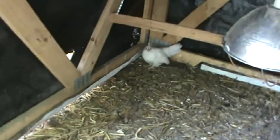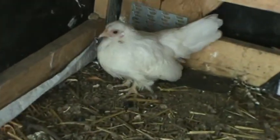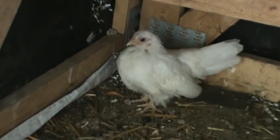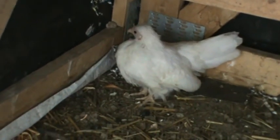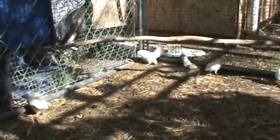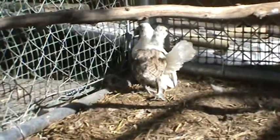And there's my little tiny Sarama, who's probably about 6 months old. I got to get her out here. She's a teeny tiny. Okay, so there's that tiny Sarama I was telling you about.